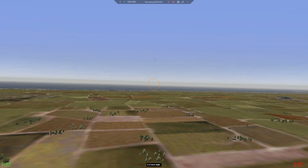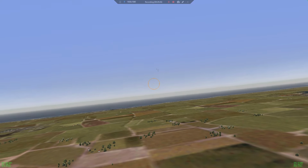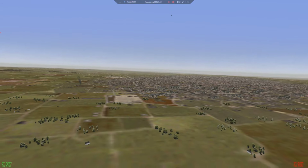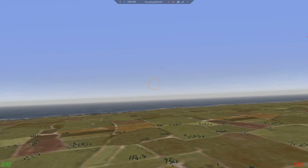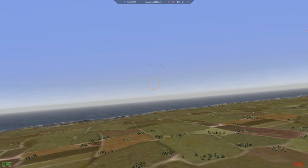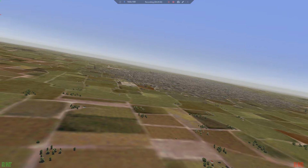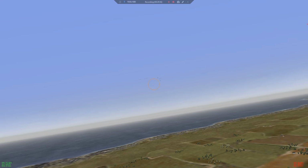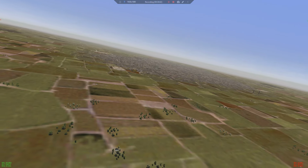6 o'clock high. I hope these are the friendlies. Heading 15, might be they are returning to home plate, but I have company behind me. I'm faster than he is, so probably I'll be able to run away, and I need to climb a little bit just to get help from these bombers.